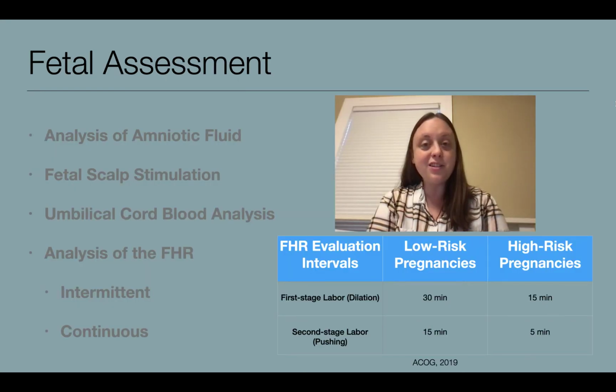Several fetal assessments are performed throughout the course of labor. The first is the analysis of the amniotic fluid. After the rupture of membranes, we want it to remain clear and free of odors throughout labor. Otherwise, we may call for extra assistance at the time of delivery.